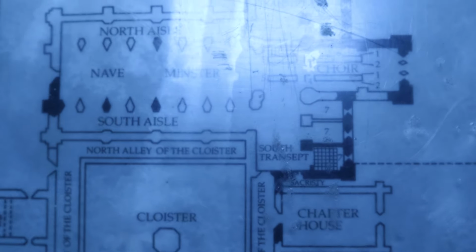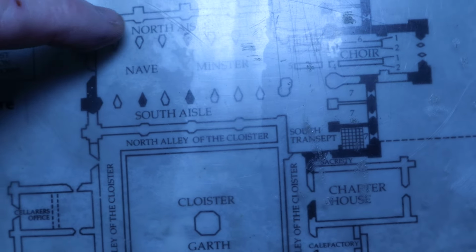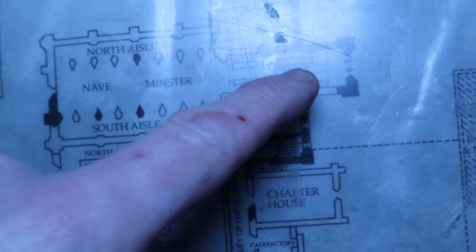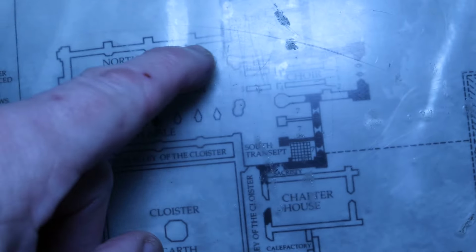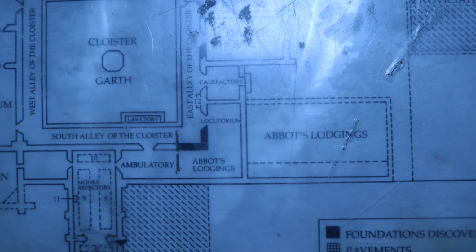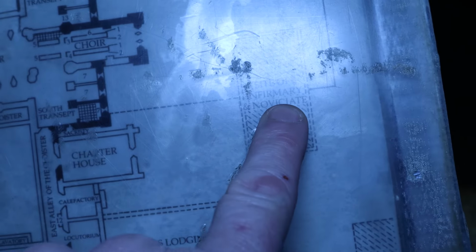Because we want to do this as large as we possibly can, don't we? Fourth aisle. That, where I put Bill. So we're here. Bill's sat here somewhere. Yeah, going off. Obviously the choir was down the front. I'm presuming this is where the monks sat. Ambulatory, hospitium. Sort of an old infirmary.